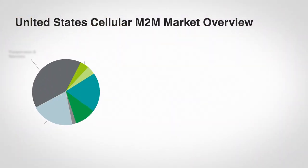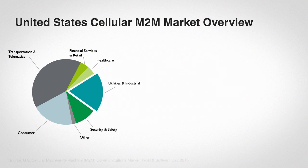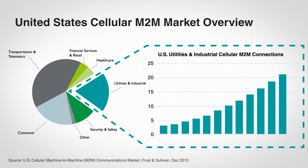Right, and just to show you the scale of those installations, here's a chart that shows the number of connections in just the US utilities and industrial sector alone. We're talking tens of millions of connections over the years, and that equates to a whole lot of cellular devices that need to be swapped out or upgraded.